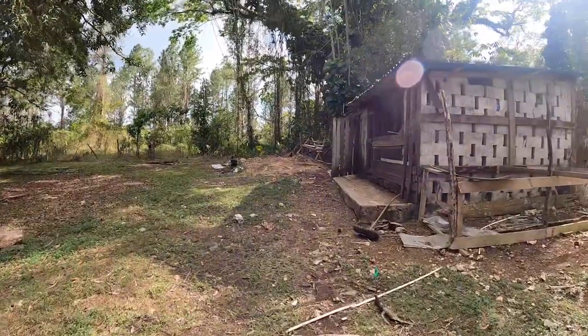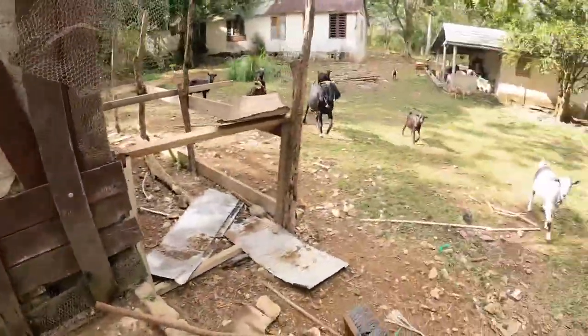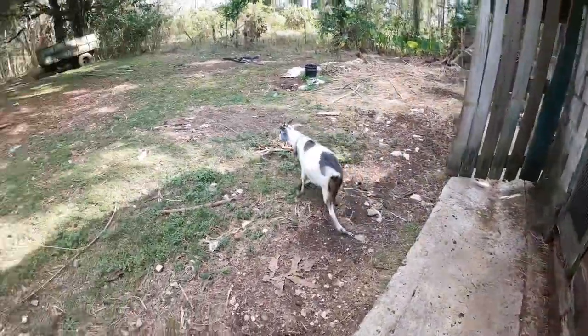Let's check on the birds. They're all following now, huh? The chicks looking good. Turkey's looking alright too. A couple of Cornish chickens in there. Those looking good too. What's up, Billy?